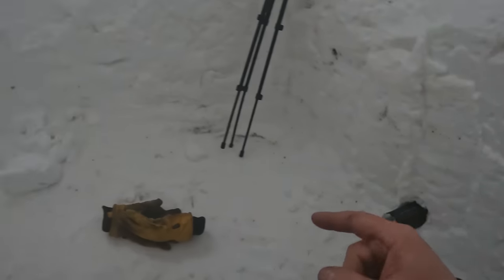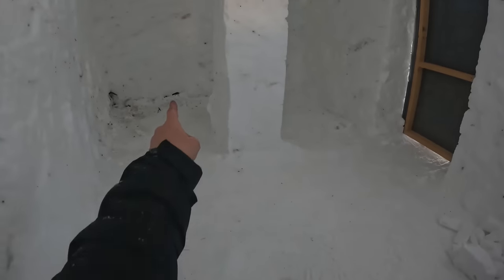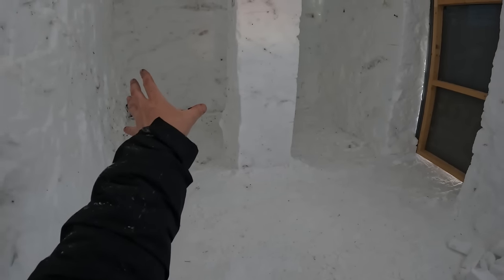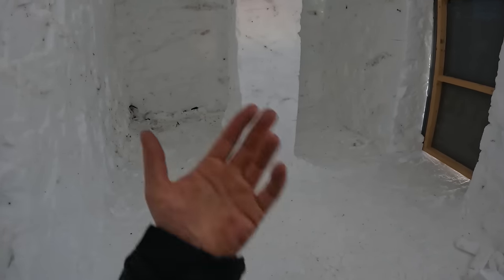So as I mentioned, that's one heat source. I can put another one back here, and that's where I'm going to be sleeping. So most likely that will be the most comfortable place to have it, right up underneath your bunk type thing, you know?